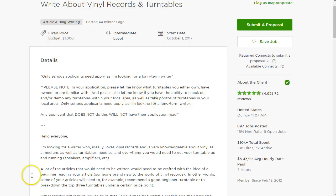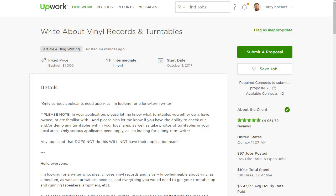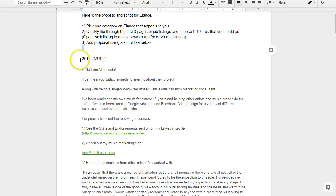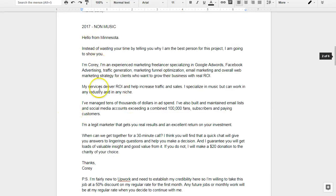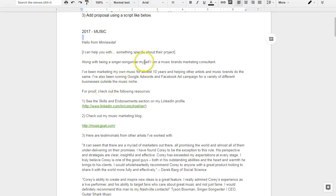So you come here, you read everything all the way through, and when you start a proposal, I've got some templates here because really I just copy and paste. A lot of it is the same, and here's my music one that I use. I've got a couple because I don't just do music. I also do some other businesses and other entrepreneurs. I like to work with a little bit of everybody since I can do Facebook ads, I can do Google. It just makes me versatile. So this is what I do.